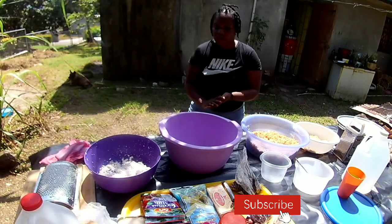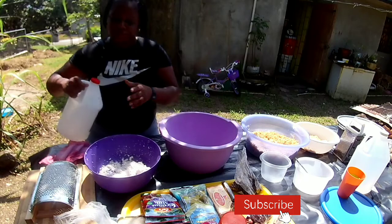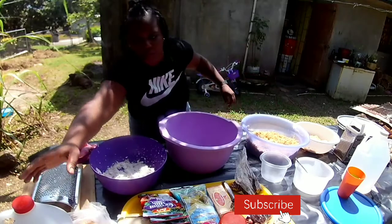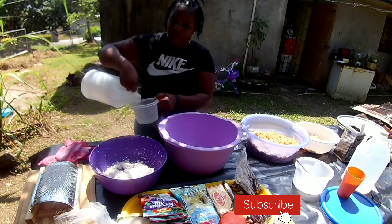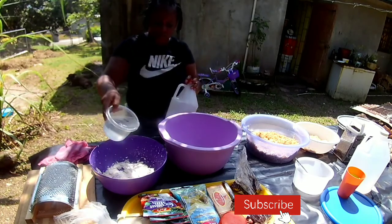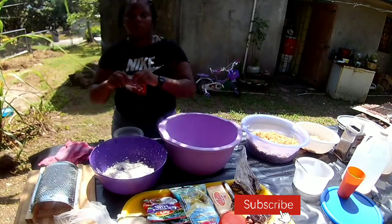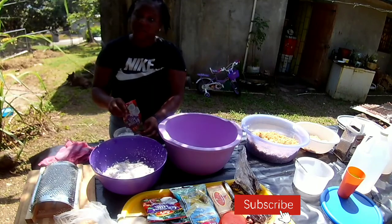Basically the first thing we have to do is get some water in the coconut. When we have the coconut milk powder, we just have to use this as an added ingredient to get the taste of the coconut. So I'll mix the last cup and coconut milk powder. Coconut milk powder, this container here.